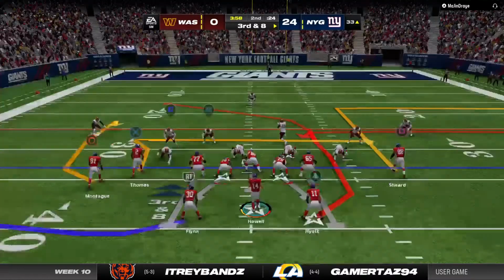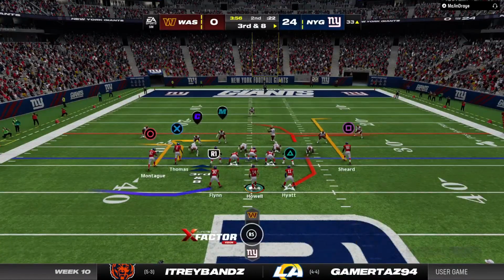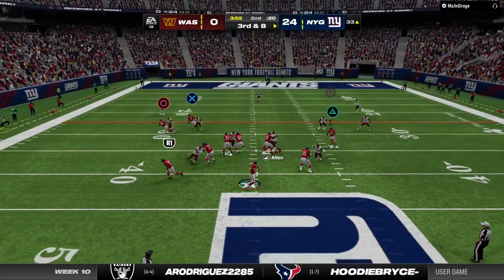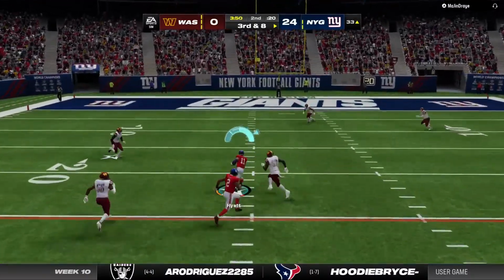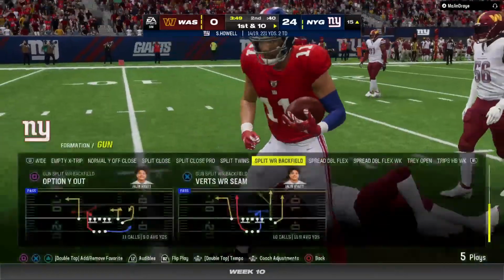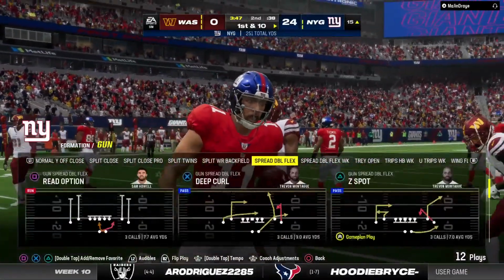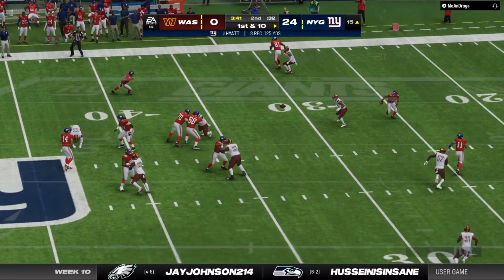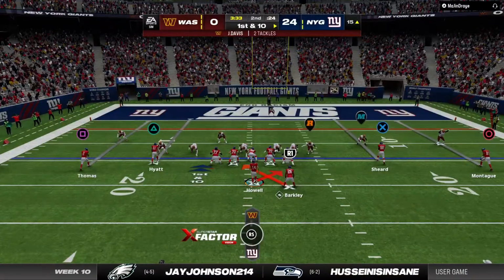Seventh play of the drive forthcoming on 3rd and 8. Out of the gun, it's Howell. Able to find the open man. That's complete. And they're going to have another first down here as the tackle's made at Washington's 15-yard line. And the play goes for 19 yards. Gives them a new set of downs.